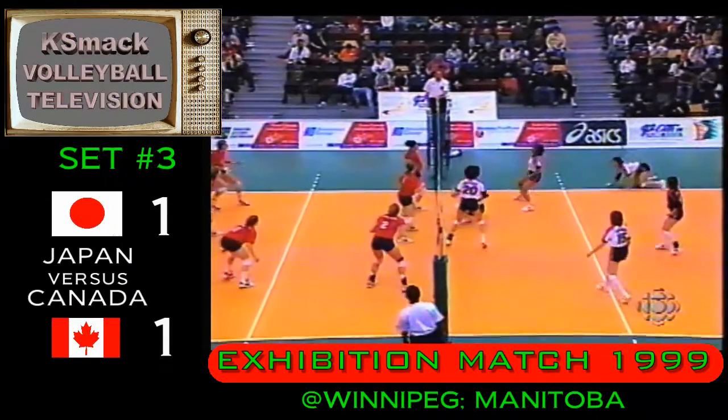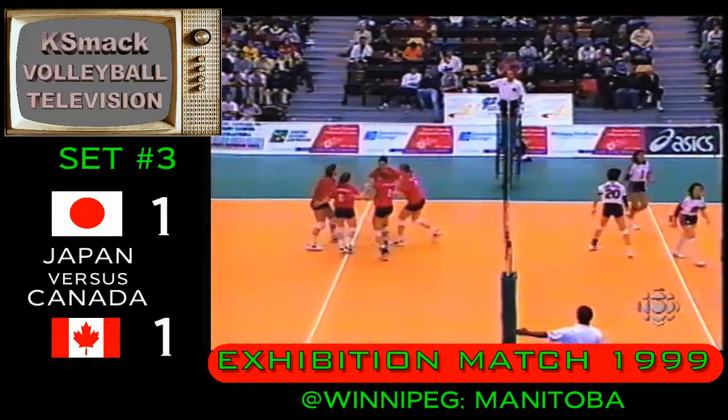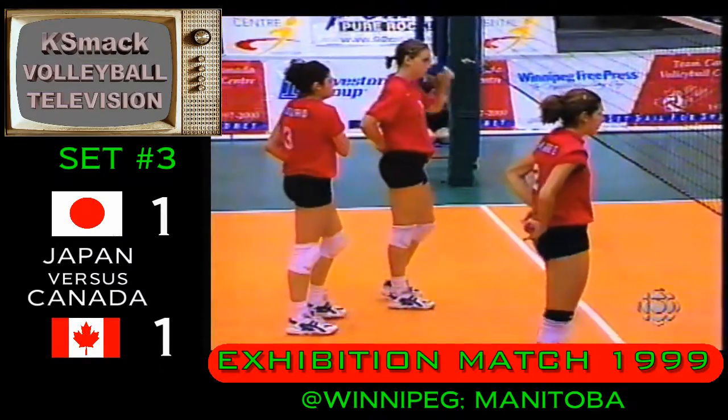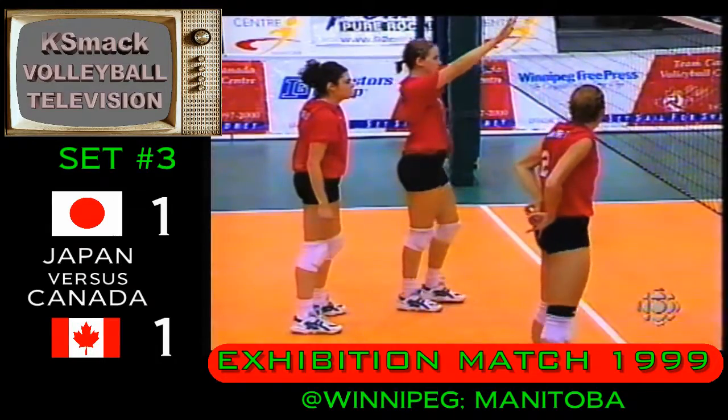Good serve. Off the net. It had to go and it didn't. Point Canada in front by 2. Tough serve down that right-hand side from Joanne Ross. 6 serving 4.